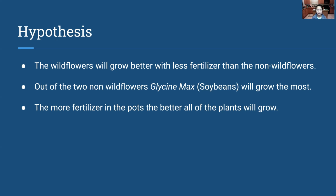And because of this, it led to my hypothesis that wildflowers will grow better with less fertilizer than non-wildflowers, and that out of the 2 non-wildflowers, soybeans would grow the most. And this is because it is shown that soybeans can grow in rocky climates with low nutrient soil. And another hypothesis I had was that the more fertilizer in the pots, the better all the plants would grow.